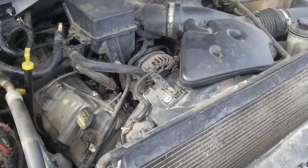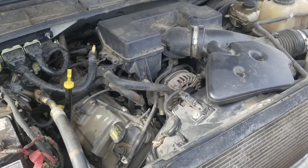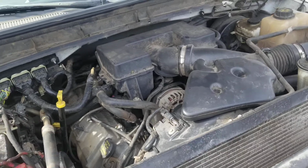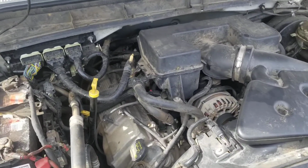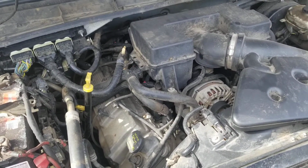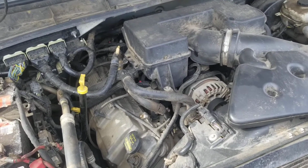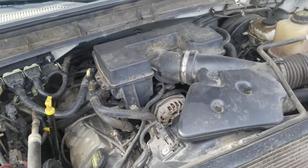Other than that, the misfire is pretty much gone. I'm gonna do a full tune-up on this. It will more than likely get all new ignition coils. It's got 186,000 miles.